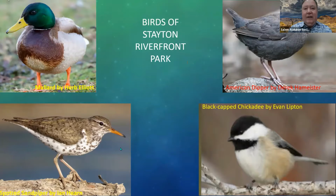Most likely the spotted sandpiper won't look like this. It'll be in its basic, non-breeding plumage, and the bill won't be this bright and it won't have the spots here most likely.